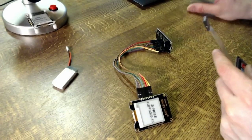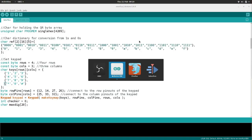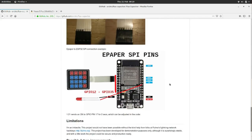Now, if I get that GitHub up, it's probably a good place to start, isn't it? Because I don't know where they're supposed to plug it in. Okay. So it goes from GPIO 12 to 35, 12 to 35.